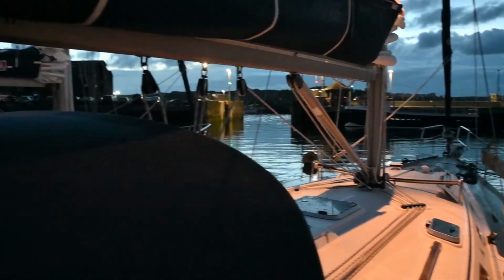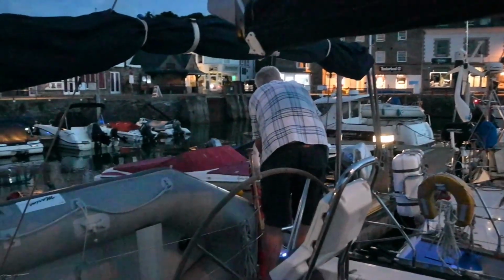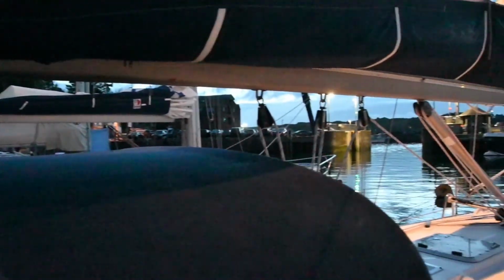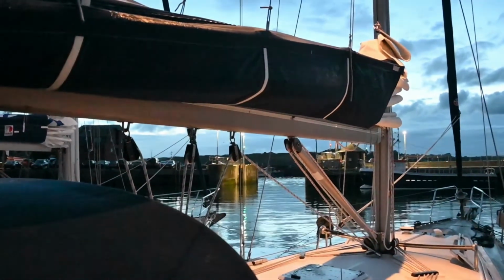We are finally ready to leave Padstow Harbour. It's quite early this morning, about 5:30ish. There's Alan, he's just mounting another camera. It's just gone past high water, we're heading out and we're off to Lundy. Let's hope for good weather, the day is dawning.